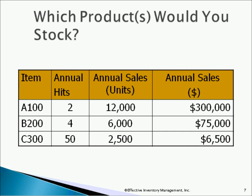Okay? The A100 has a lot of sales in dollars, $300,000 worth in the past 12 months. But if you look over towards the left, we have 2 hits. We've only sold it twice in 12 months. I would like to make this a special order item if I possibly can. I don't want it sitting in my warehouse gathering dust just to be sold once or twice a year.